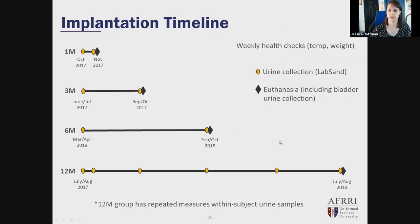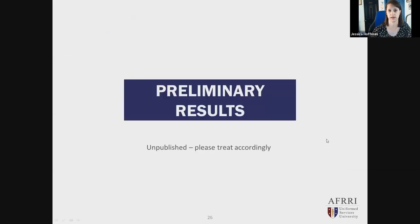So visually, this looks like this. We have our 1 month implant group, our 3 month implant group, 6 month and 12 month, and then we have the pre-surgery urine collection and pre-euthanasia urine collection. And because we have lab sand and we're able to do this over a period of time, we're able to do within-subject urine collections in the 12 month group, which allows us to be part of the 3 R's, where we're refining how much we can collect from single animals with very minimal additional effort or stress to the animal themselves.